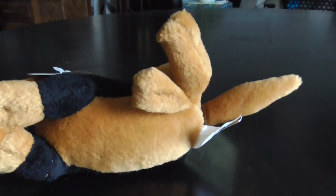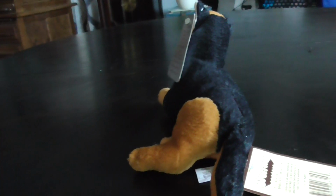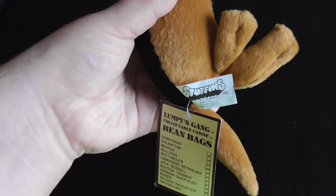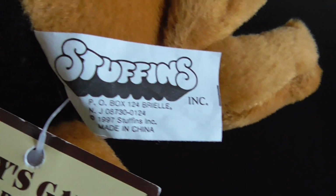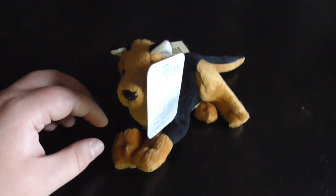There's that side. This side. That side. This side. There's the tush tag, if you want to see right there. That's the tush tag. And the legs.